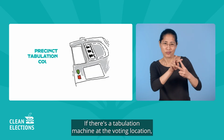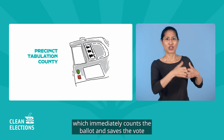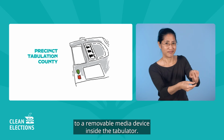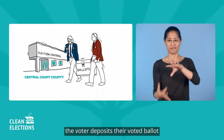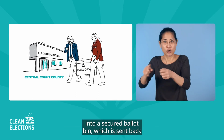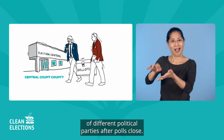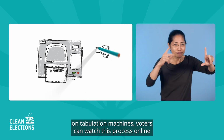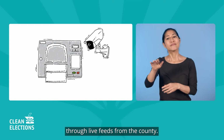After you vote, your ballot is tabulated one of two ways. If there's a tabulation machine at the voting location, the voter runs the voted ballot through the machine, which immediately counts the ballot and saves the vote to a removable media device inside the tabulator. If there is not a tabulation machine at the voting location, the voter deposits their voted ballot into a secured ballot bin, which is sent back to Election Central by election workers of different political parties after the polls close. Ballots are then counted at Election Central on tabulation machines. Voters can watch this process online through live feeds from the county.